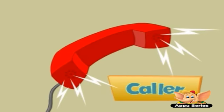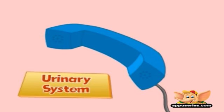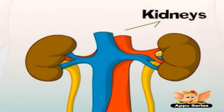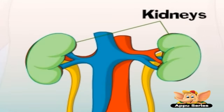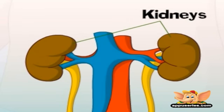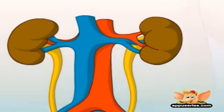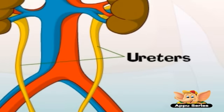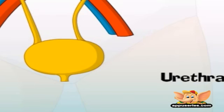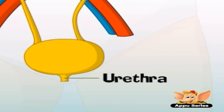But don't these organs and tubes have any name? Sure they do. The main parts of the urinary system are the kidneys. The kidneys are bean-shaped organs about the size of your fist. They are near the middle of the back, just below the rib cage. The ureters, tubes leading from the kidneys to the bladder. The bladder is a hollow muscular organ shaped like a big balloon. And the urethra, the tube leading from the bladder to the exterior of the body.